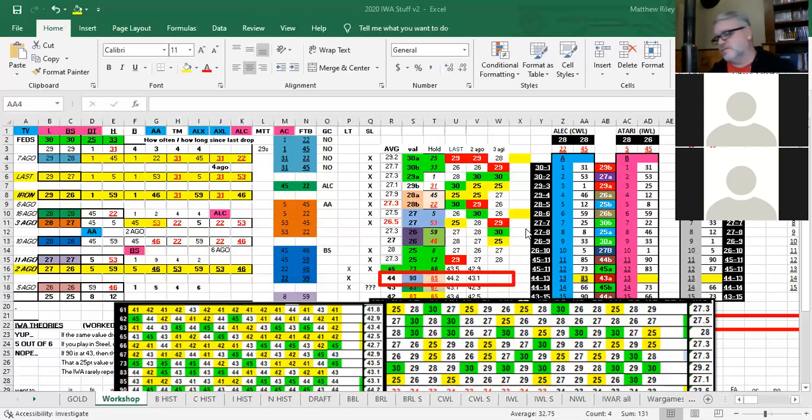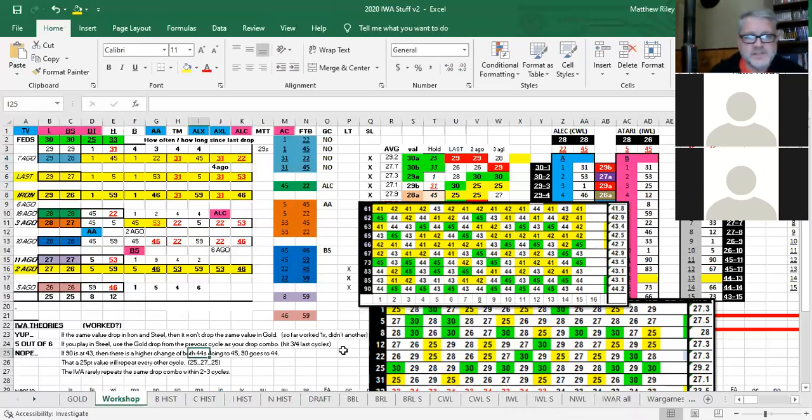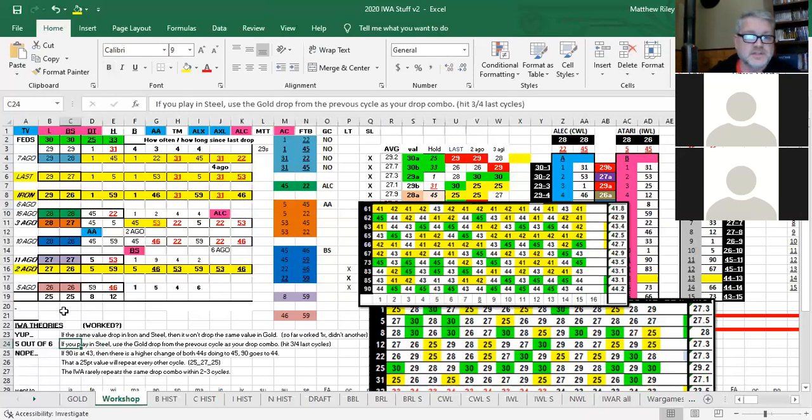The theories, I talk about theories every show. So down here we have a list of theories, and I'll go over them real quickly. One I talked about: the same value in iron steel drops with 29s this cycle. Avoid it. It's worked twice now, so that's 2 times. Next, 5 out of 6 that is steel use the same drop as the gold previous cycle. Actually, that was an old one, so I should update that.